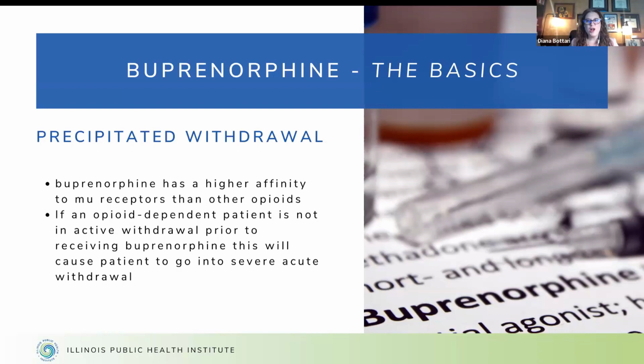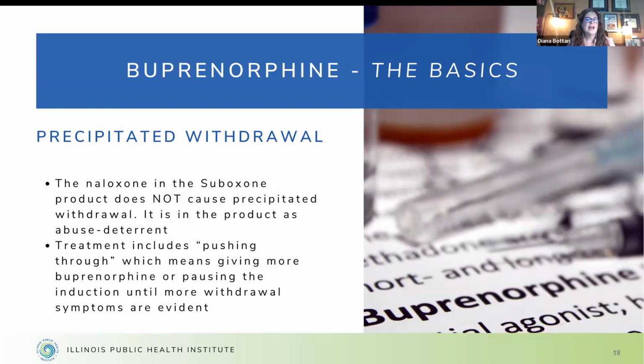Again, acute withdrawal is not fun for anyone. Nobody really wants that to happen, so we try to avoid it if we can, but that's what precip withdrawal is. Now, a lot of people may think that the naloxone in the Suboxone is the issue. It is not. And the treatment for precipitated withdrawal is actually kind of simple. Even though people get really worried about precip withdrawal, you can push through it.